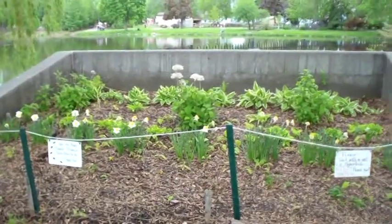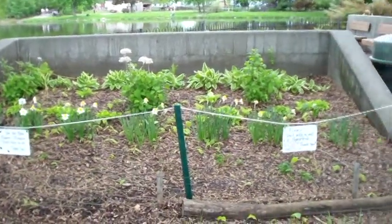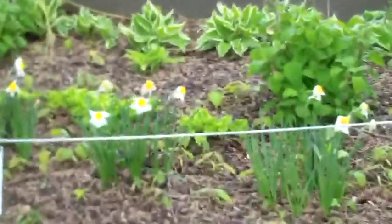Yeah, some more gardens. Flowers. Don't step on them. Got some daffodils.